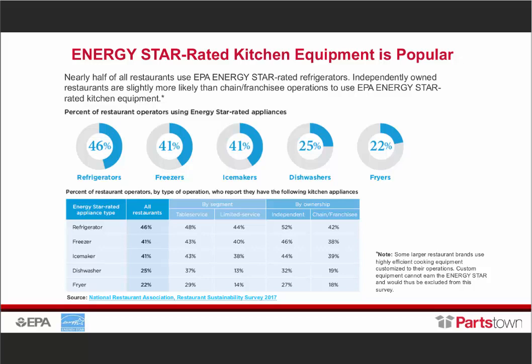The table shows that independently owned restaurants are slightly more likely than chain and franchisee operations to use ENERGY STAR certified kitchen equipment. But this may not mean that the larger restaurant brands are not using energy-efficient equipment. It's possible that some larger restaurant brands use highly efficient cooking equipment that is customized for their operations.